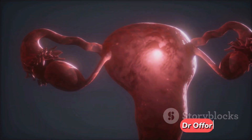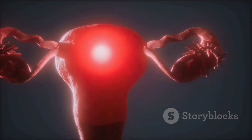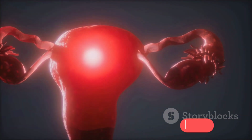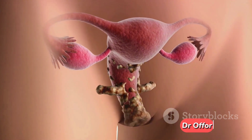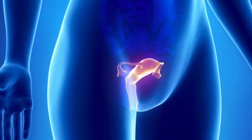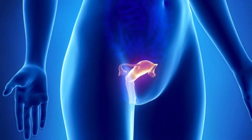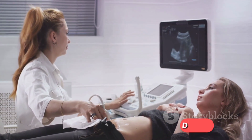They vary in size from tiny seedlings that are almost undetectable to the human eye to bulky masses that can distort and enlarge the uterus. Now, you might be wondering, how common are these fibroids? That's an important question. It turns out they're quite common, with around 3/4 of women developing them at some point in their lives. However, most of them don't even know they have fibroids because they often don't cause symptoms. That's a brief introduction to fibroids for you.